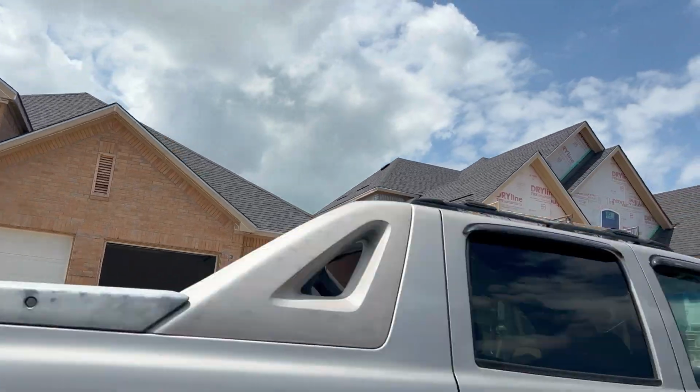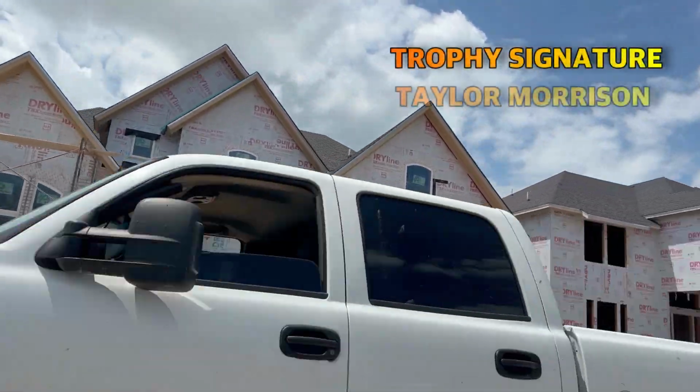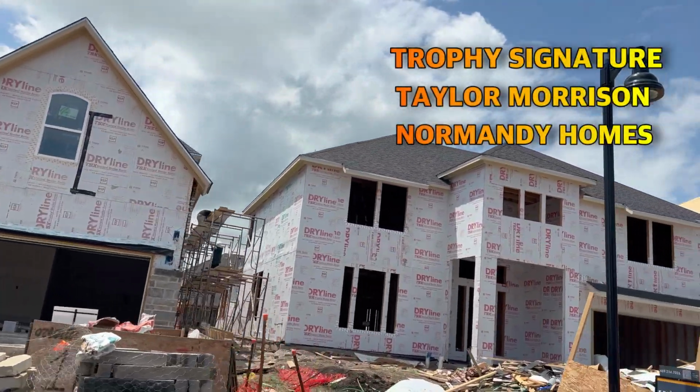So the 3 builders in here are Trophy Signature, Taylor Morrison, and Normandy Homes. Trophy Signature and Taylor Morrison are going to be a little more cost effective. Normandy is just a little bit higher priced. They're around the 650s and up, but they're an amazing product. I love Normandy Homes. I know I say that I love a lot of these builders, but we just have really good builders down here, and you can get 55 or 60-foot lots.